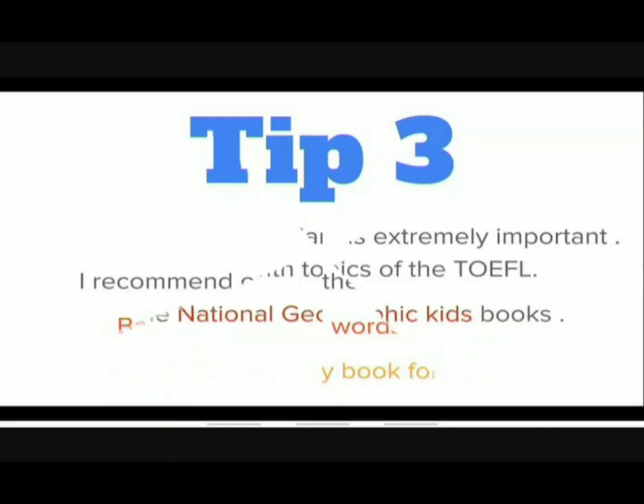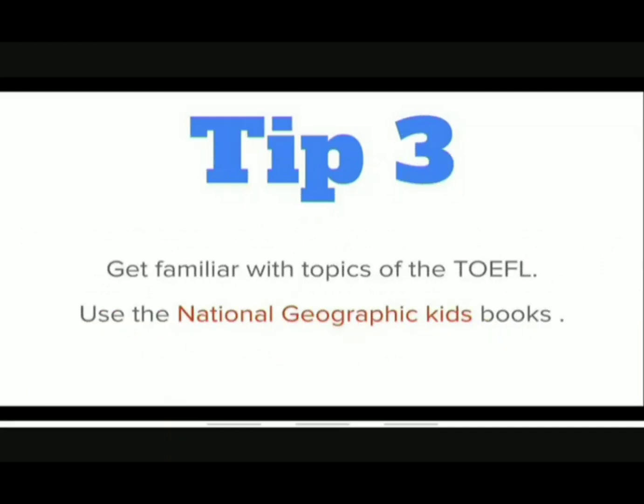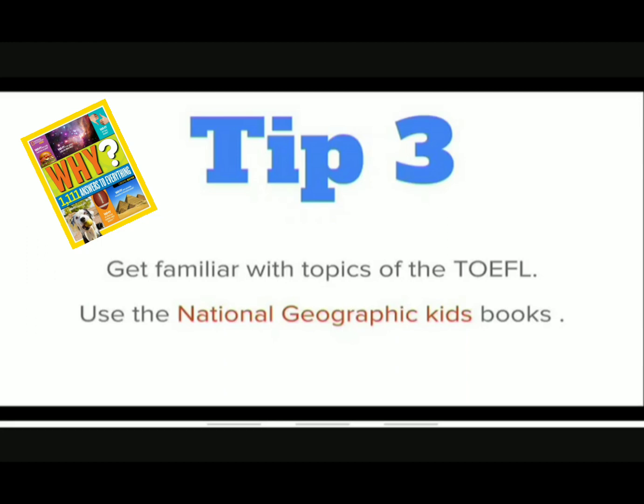The third tip will be about getting familiar with the topics of the TOEFL. And how you do this, it's going to be an exotic way, but it's going to work 90% of the time. As most of us know, the TOEFL always revolves around the same topics, and it varies from biology to sociology to geology, etc. And I have one piece of advice in order to get familiar with all of those topics, which is that you read or you buy the National Geographic book for kids.